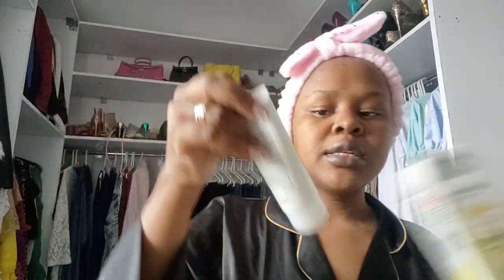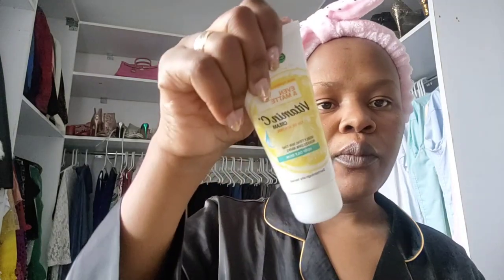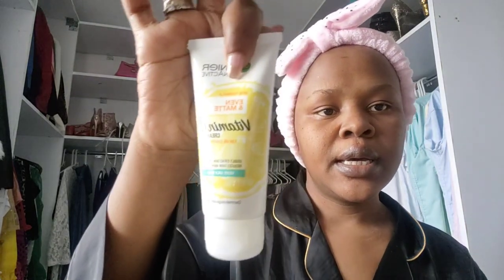And this is how it looks. So yeah, vitamin C by Garnier. I also love this. It's very good for oily skin. What I love about it is it evens skin tone and reduces dark marks. If you have dark spots, this is for you. Try this. I've used it for a very long time. That's why you can see me just showing you the Garnier stuff, because I'm a Garnier girl.